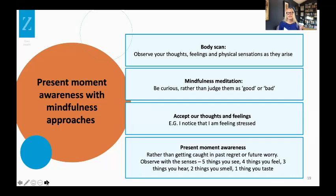And begin by taking a deep breath in through your nose to the count of 4. Allowing that belly to rise, and then releasing fully through the mouth to the count of 4, as though you're blowing bubbles. So taking 3 full body breaths like this.